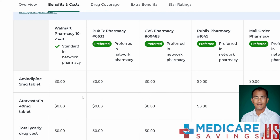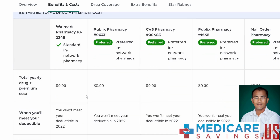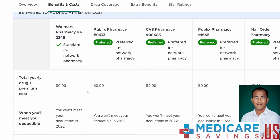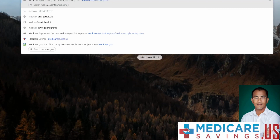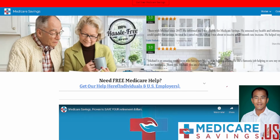Obviously you can do this side by side with someone, but why waste your time if your job isn't to do this day in and day out? But we can do this for you, with you, however you want. If you call or go to MEDICARESAVINGS.us, all you got to do is type into any search bar Medicare Savings, and it'll pop up just like this.